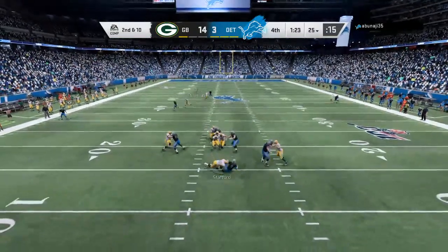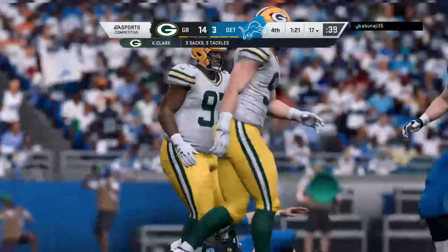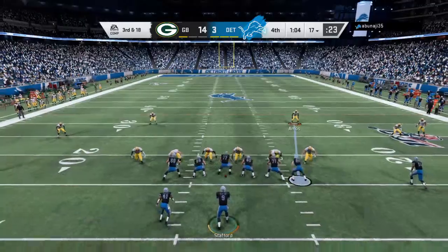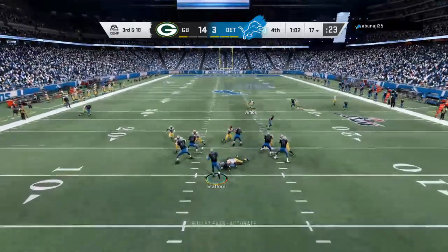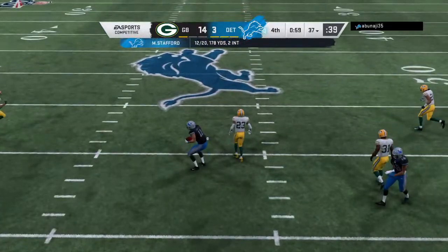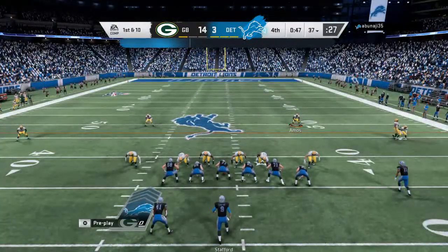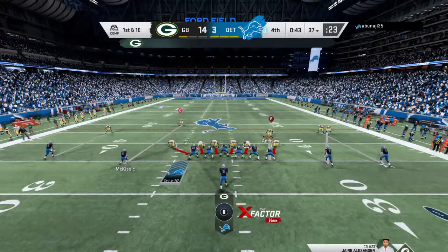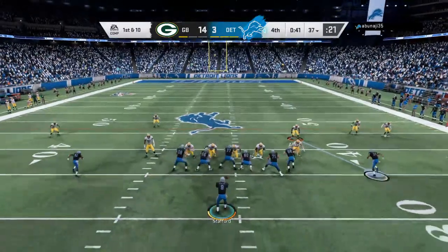Stafford on second down. Nowhere to escape, and he goes down. Kenny Clark in there to drop him as that clock continues to run. Throwing to Stafford. Complete to Jones, and way up past the 35 before he's taken down. It's a gain of 20 and picking up the first.